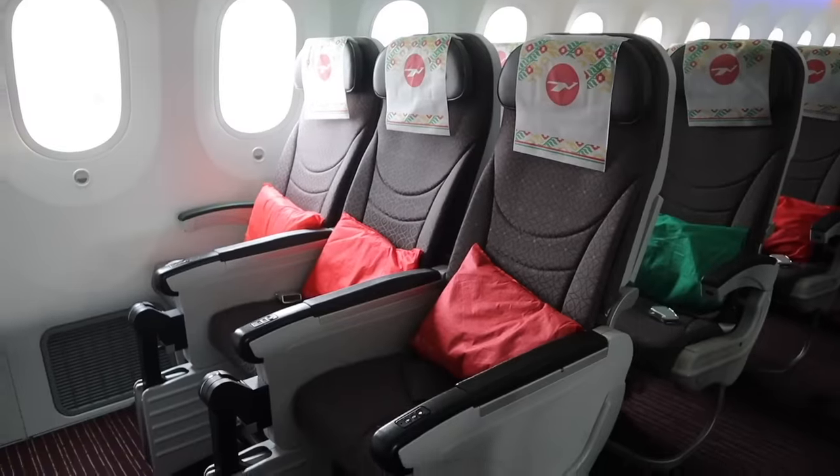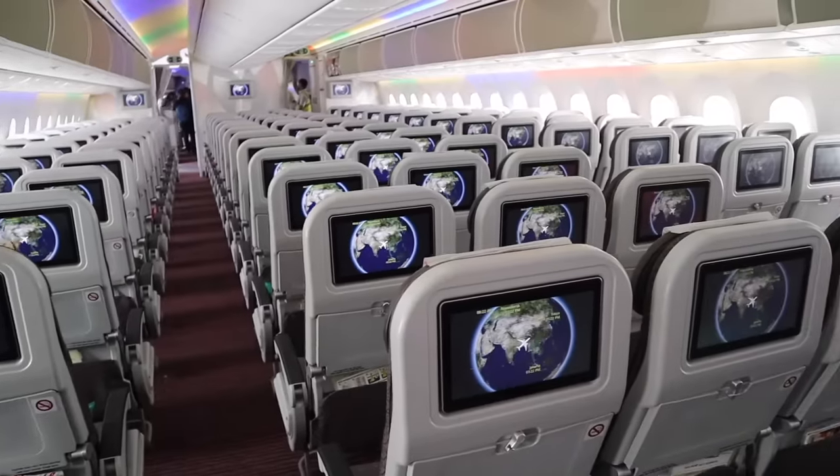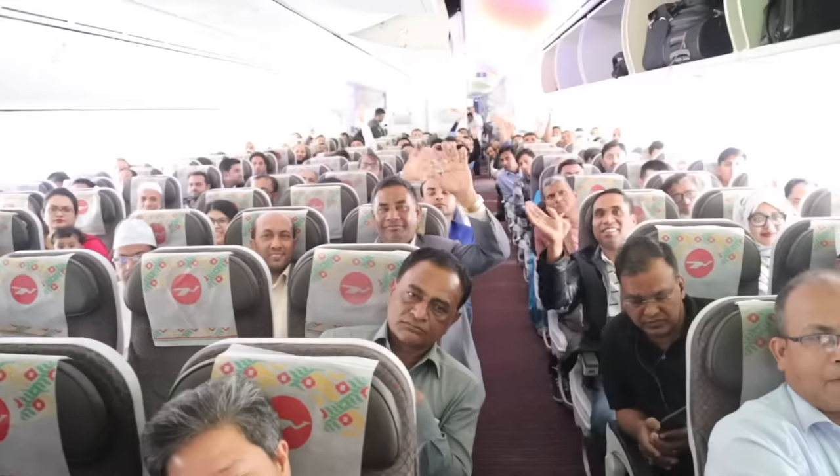Welcome on board the Biman 787 Dreamliner. It's really awesome. I cannot actually express my emotion. I never thought my first flight would be that special with Sam Chui. Oh, look at that, isn't it nice? Just like an iPhone, you can slide around. Everything's fresh and new here. Much improved on the Boeing. Welcome on board. Did you like this airplane?